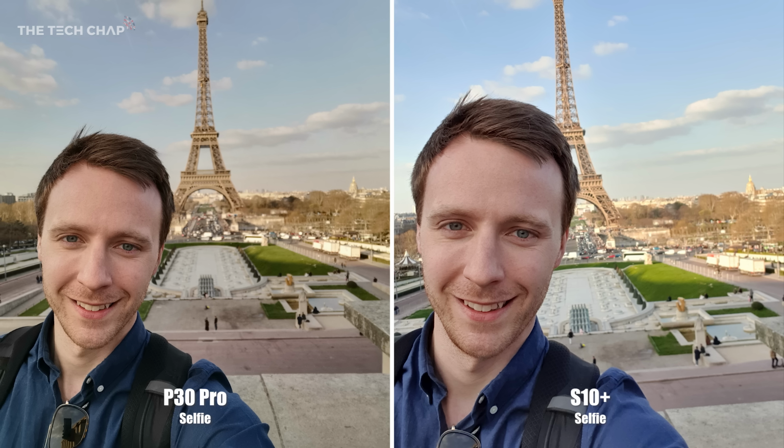Switching to the front camera for a quick selfie, and while I do like the slightly brighter and more natural colors of the S10, there's definitely more detail in my face on the P30, and that's obviously down to the higher resolution 32 megapixel selfie camera versus 10 megapixels on the S10 Plus. But it does look kind of like the P30 has a filter on it or something. It's definitely darker if you look at the difference in the blue sky at the top. So overall, I think I'm leaning to the S10 Plus here.